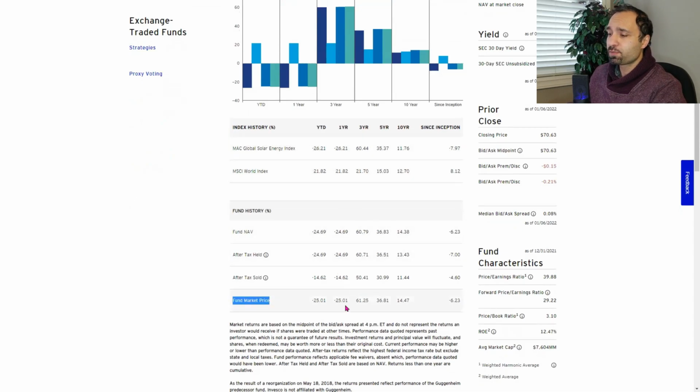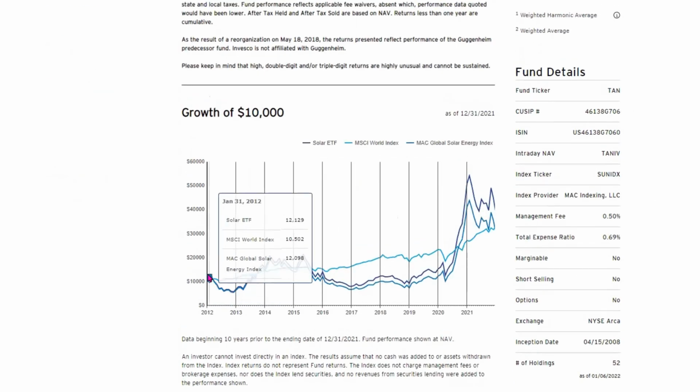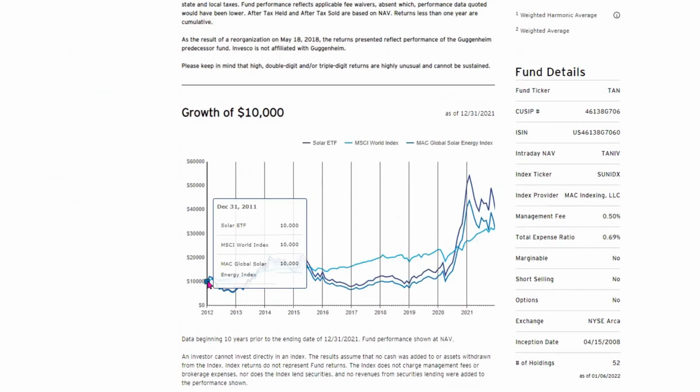Let's take a look at the fund market price return. The 1-year return was at negative 25%, a little bit disappointing, but the 3-year annualized return was at 61.25%, just incredible. The 5-year annualized return was at 36.81%, and the 10-year annualized return was at 14.47%. The annualized return since inception, though, was a negative of 6.23%.